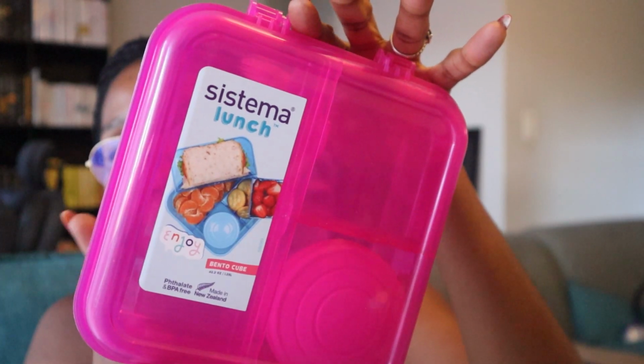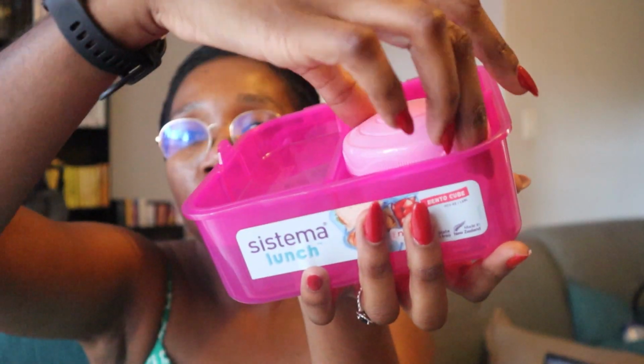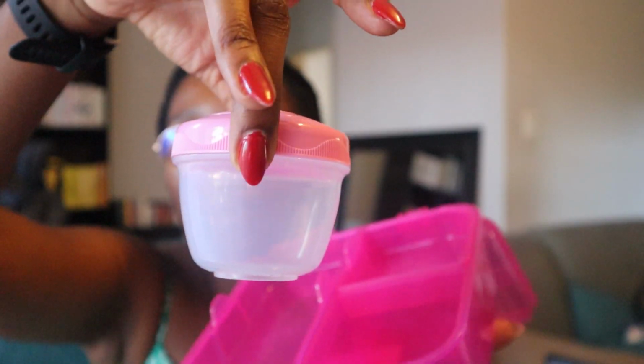I'm replacing her lunch box. So I got her this Sistema lunch box. What I like about these kind of lunch boxes is that they've got different compartments to add different foods. We loved using a previous one like this, and yeah, so we've got these three compartments like that. I like because then I can section out her food and her fruits and all that. So this is meant to fit in here, and by the looks of it, it looks like we will have a lot of space left.